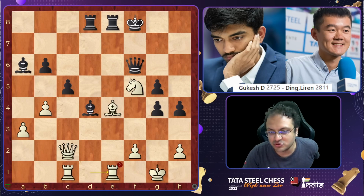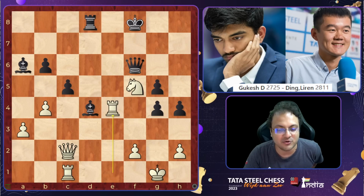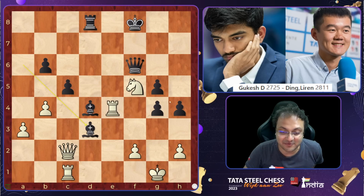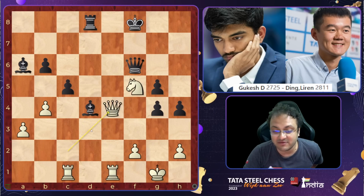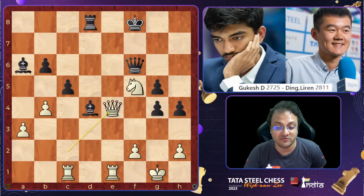Yeah, many winning moves, but the best one, rook e4. If rook e4, then you have bishop d3. That's a fork there, and if you take here, then bishop f2 followed by rook d3, and if you take queen e4, then also bishop d3 was found here by Ding. That's an important move to play.